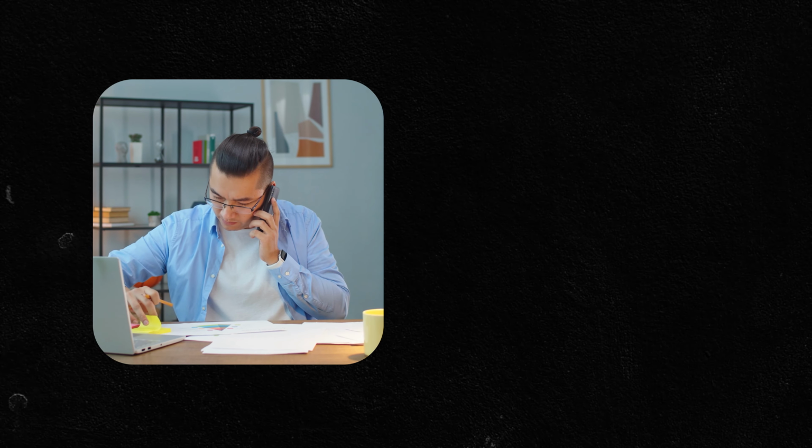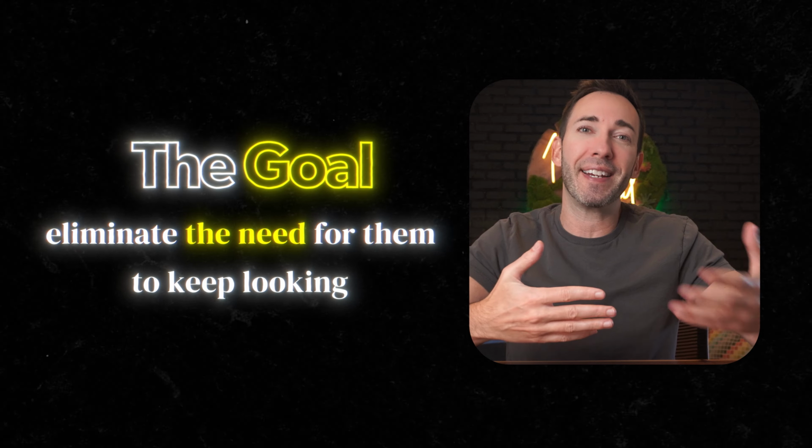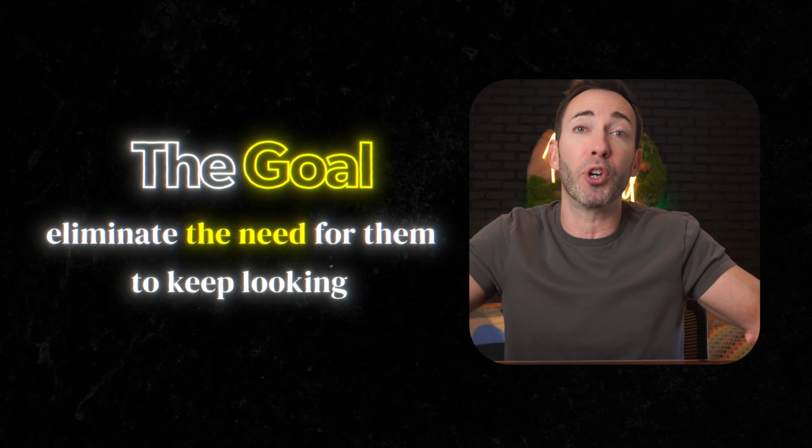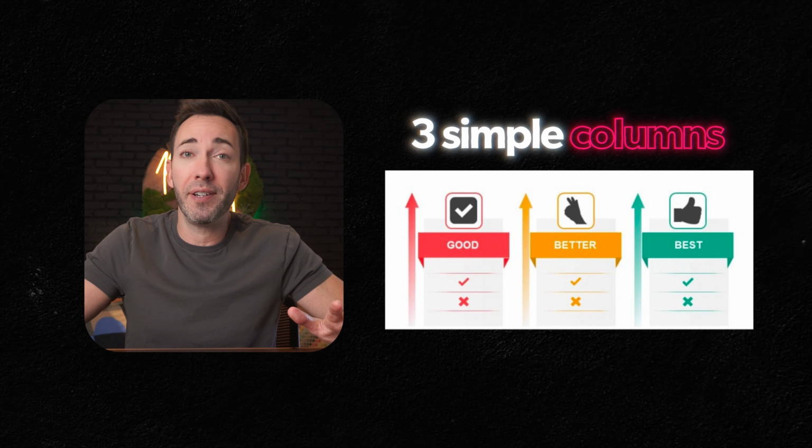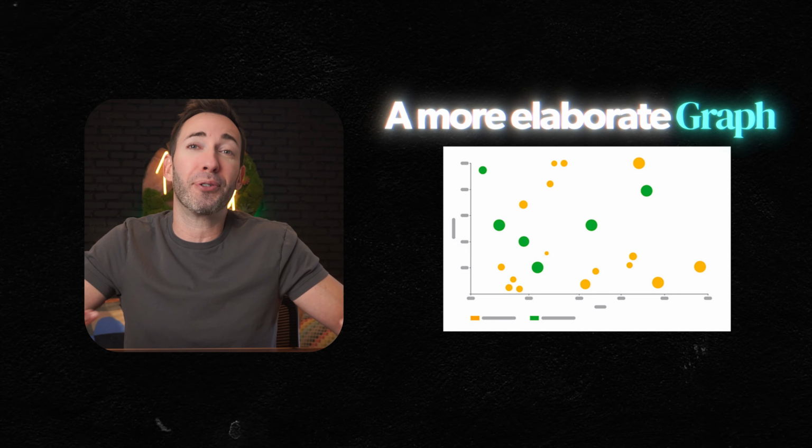So step one's pretty simple. You just need to do some research into your competitors' pricing so that you can address your customers' pricing questions fully, because fully does not mean just sharing your prices. If you were to stop there, they'll still be like, okay, so that's what you charge, but what about everybody else? And the goal here is really to ideally eliminate the need for them to keep looking at all. And you can present this information any way that makes sense for you. You can show it in 3 simple columns where you show the high end, median price, and low end, or you could create a more elaborate graph showing where everyone fits in. Those are just a few options.